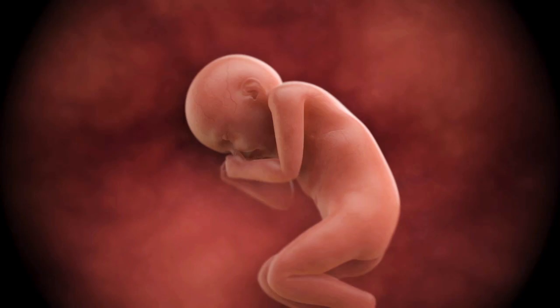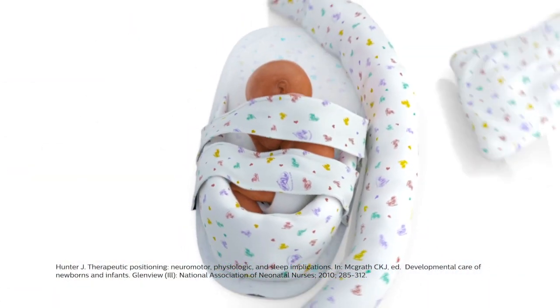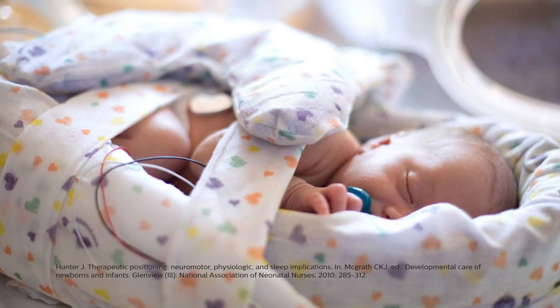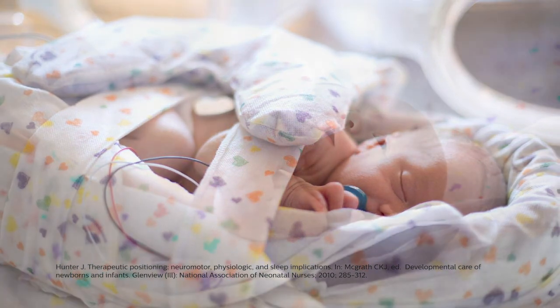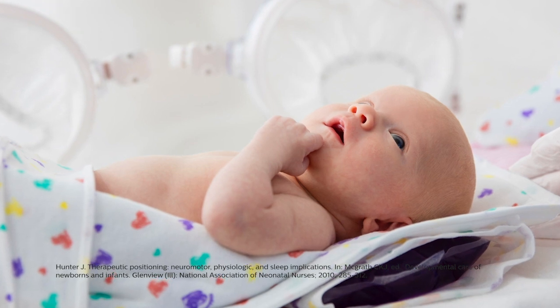In utero, the infant is flexed, midline, and contained with hands to the mouth in a soothing and comforting environment. By utilizing developmentally supportive products like Philips positioning products, the aim is to support the infant in a position similar to that in utero. The immature nervous and musculoskeletal systems are capable of positive or negative outcomes depending on positioning support or lack of support.